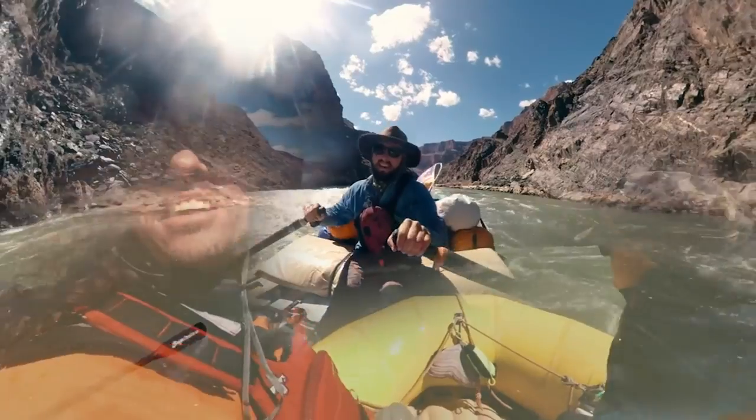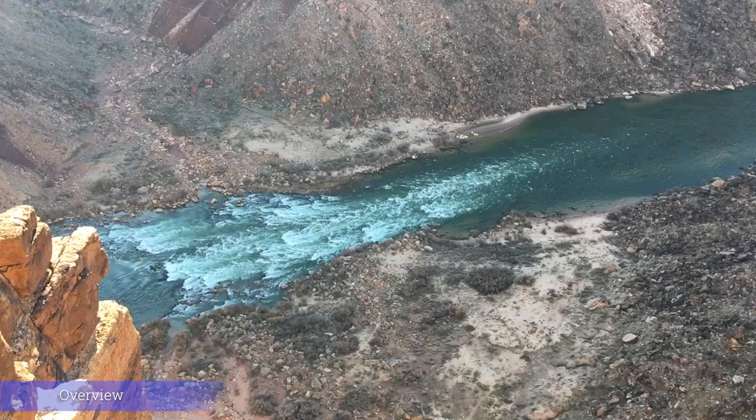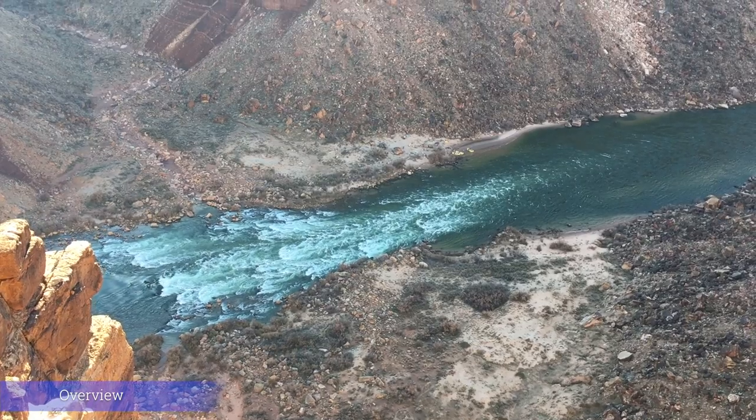Super smooth, dude. That was sweet. The first rapid we'll take a look at is Badger Creek Rapid.